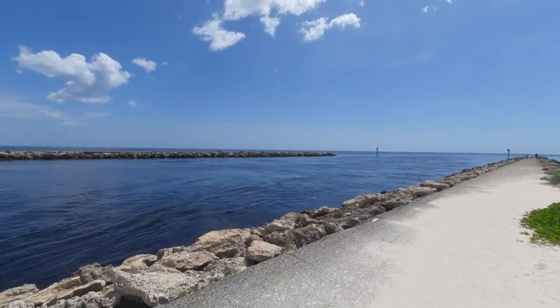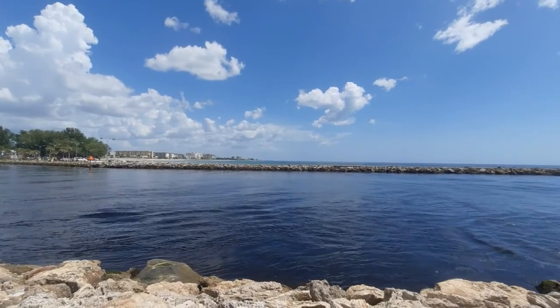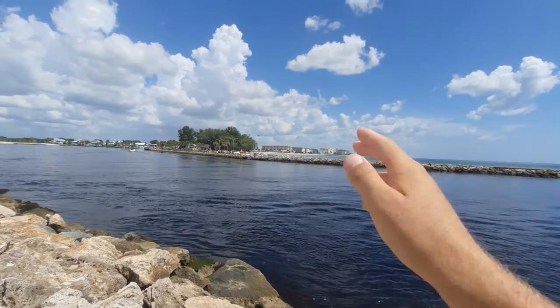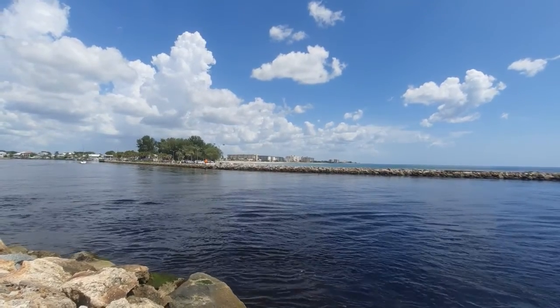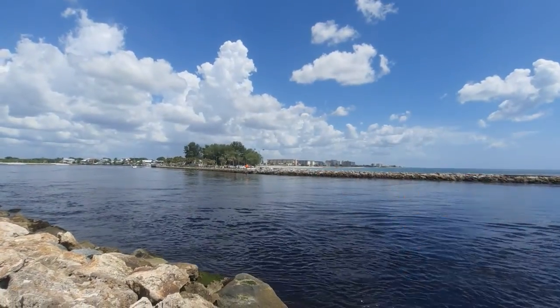But then, if you were to go on the other side of the jetty, you would see that there is a lot less sand and it looks a bit more eroded on that side. You could say that the beach line on that side is slowly receding. Think of an analogy of a receding hairline, right? So the hairline slowly goes further and further back. Well, the same analogy applies to what's happening on the beach on the other end.